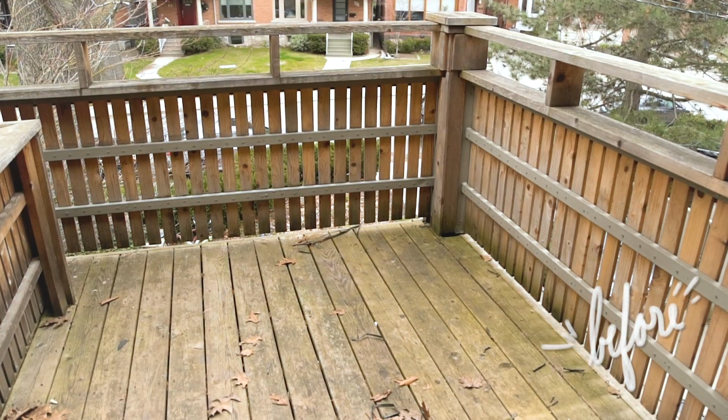I saw this place in August but didn't move in until November, and then I had to wait until spring and summer to make over my patio. So this has been a very long time coming, and I've had a very long time to think about it. So I'm so excited to get started.